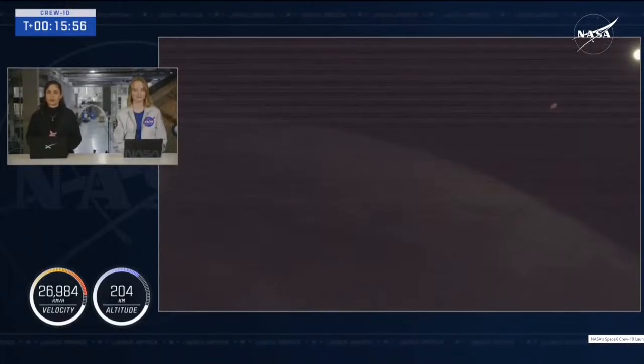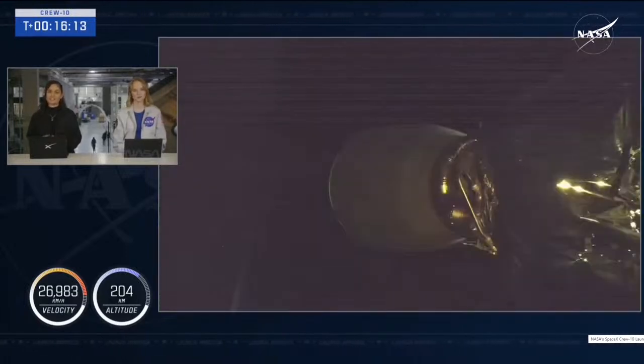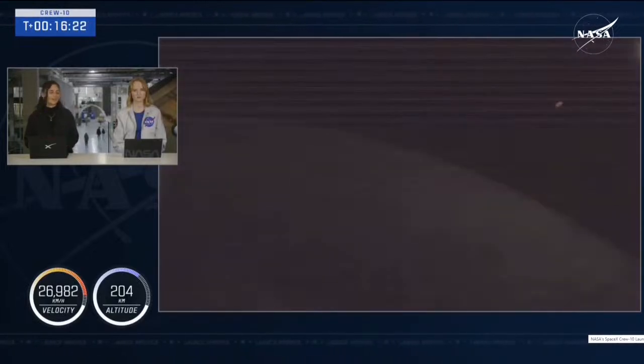Just pausing in case there were going to be any comms. And we did have good confirmation, good checkouts of the 12 Draco thrusters around the service section. Now, 4 to go after we get the nose cone open, and then the ECLSS, the environmental control and life support system, activated inside of Dragon. Now, soon the crew will be able to get their visors open and get out of their suits and settle in for the ride to the space station. And now we're just waiting for confirmation that the nose cone has fully deployed with all of the hooks open.